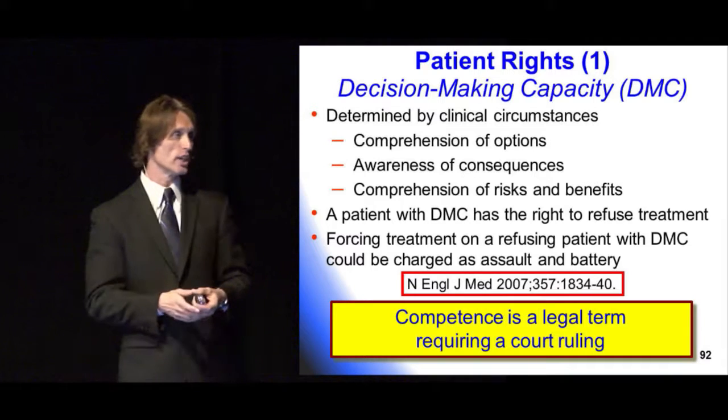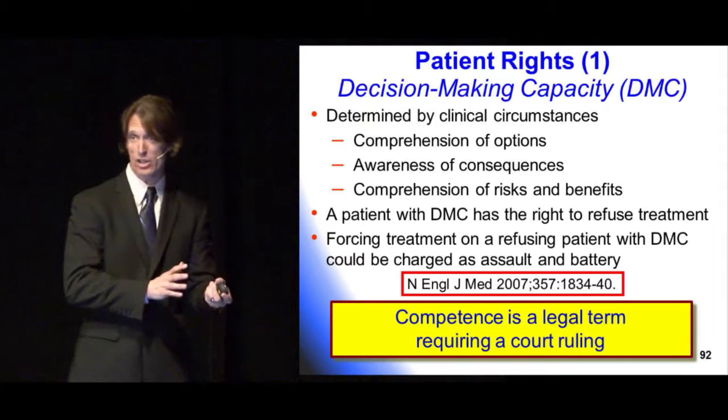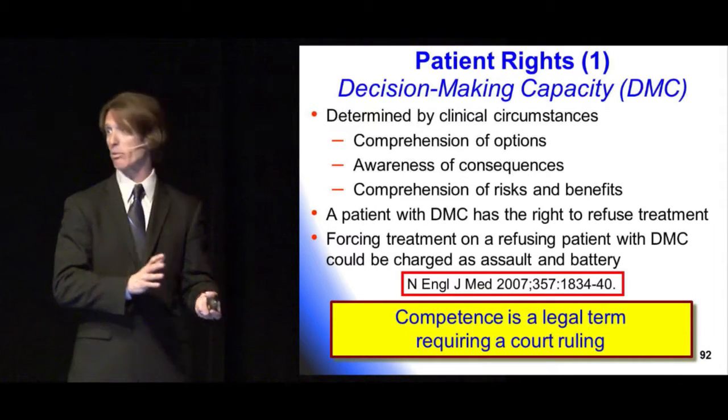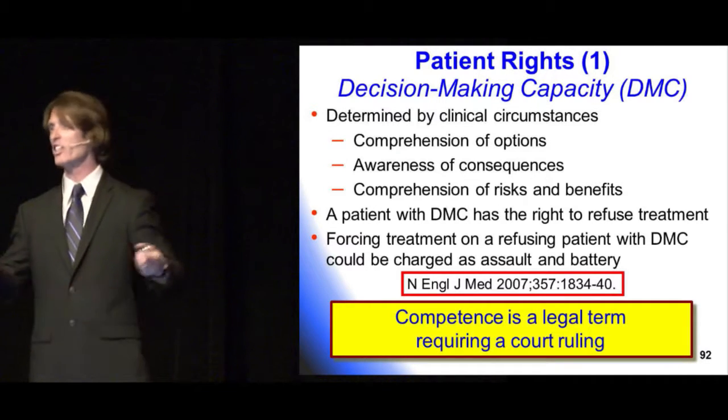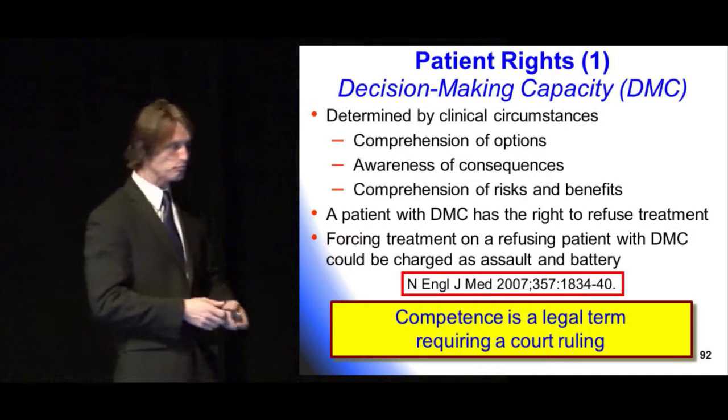We won't go into some of the other details of why an attorney would never take a case from somebody who is spitting at healthcare providers and punching them and doing those sort of things. They're not going to take those cases. They're not good clients, and so it doesn't happen.